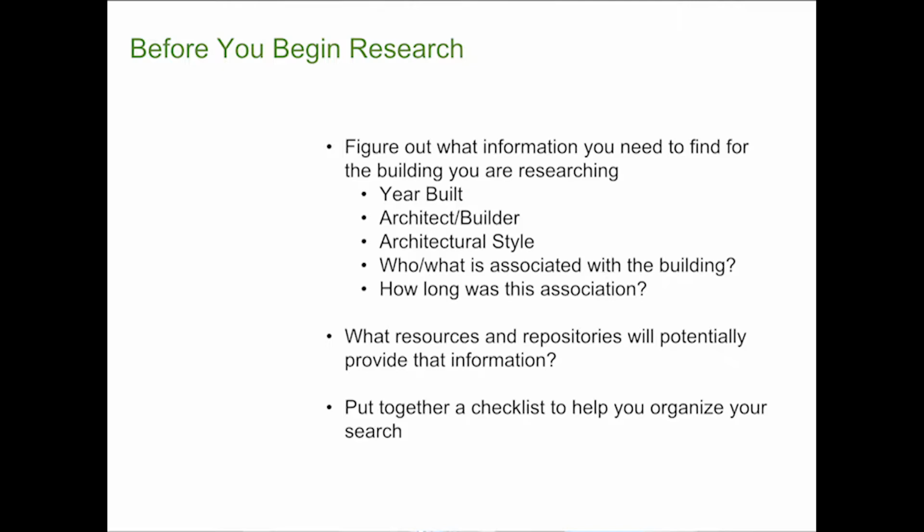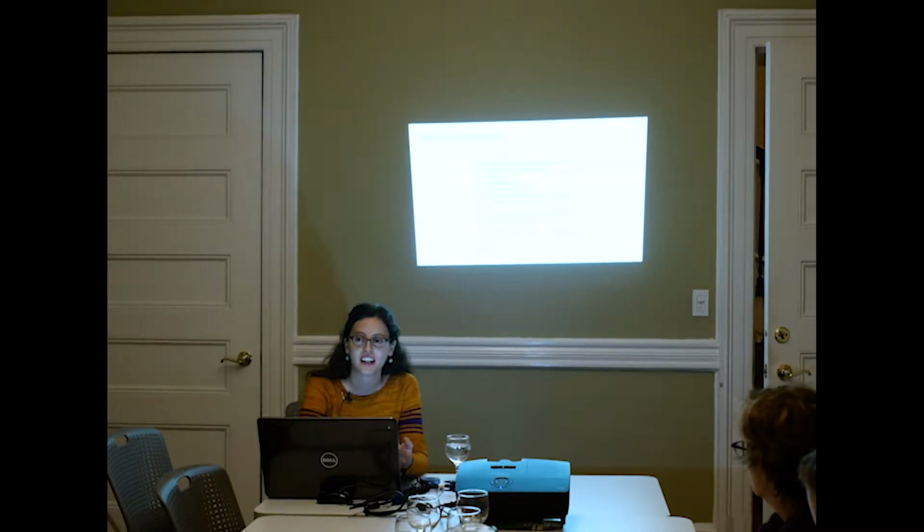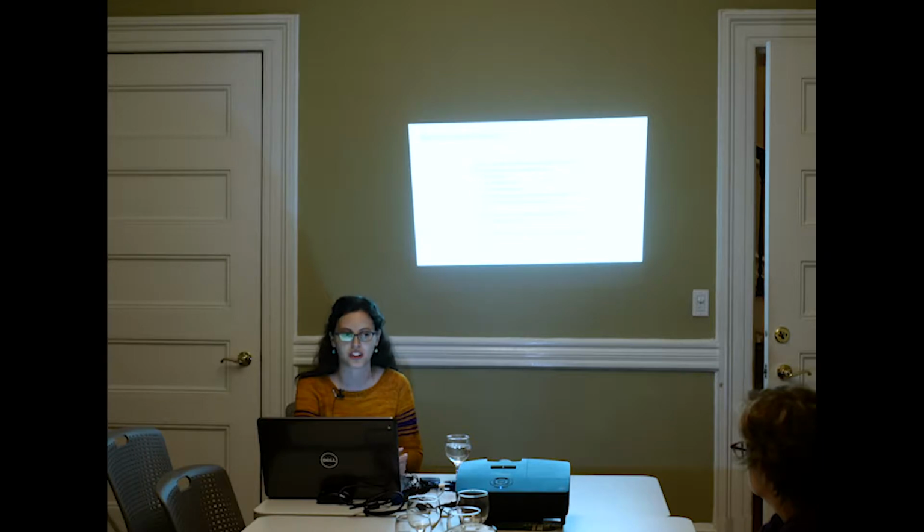But the thing about researching the past is that it can be very organic. You can find a contact or a resource that brings to light new information that takes you in a totally different direction. So it's helpful to have a checklist as a guide, but knowing that you never know where you might end up, which is one of the fun parts of research.